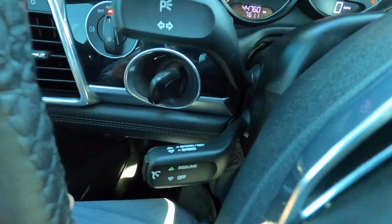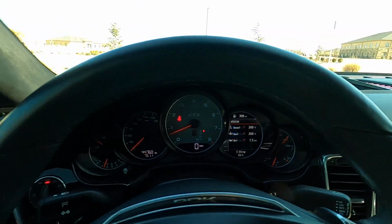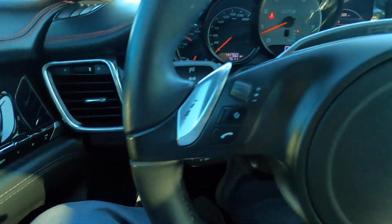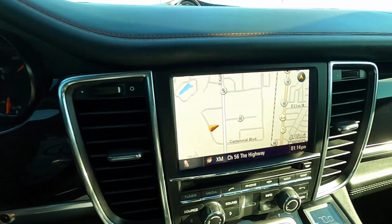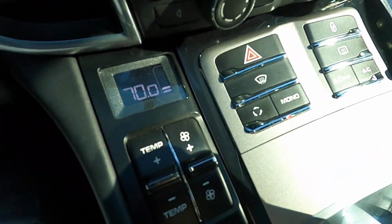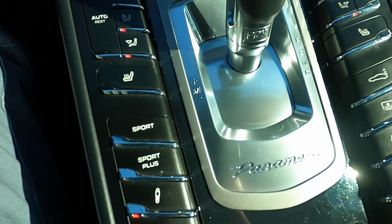All of the markings on the buttons and on the stalks look good. There's no wear on the steering wheel at all. Steering wheel looks great. It does have twilight sensing headlights. Navigation, Bluetooth, Bose premium audio, automatic dual zone climate control. As I mentioned, it does have heated seats.